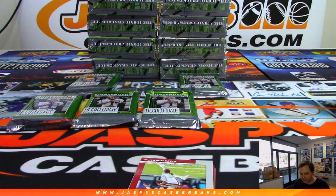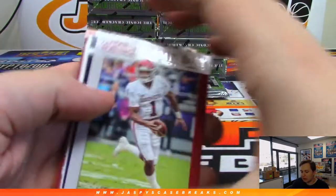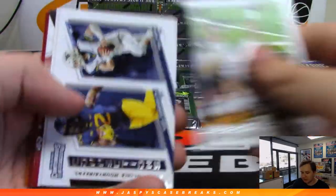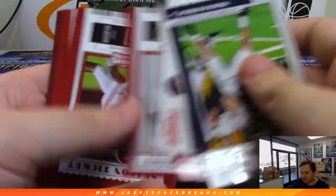So those are your two packs, Jay. There you go. You also got a Kyler Murray right there. Projected to be a number one pick. Game day ticket. And some nice stuff there.